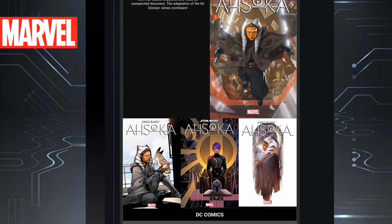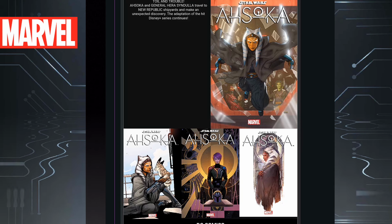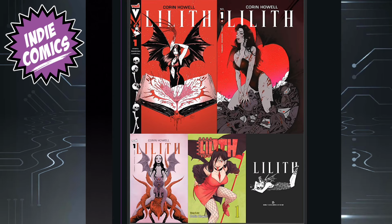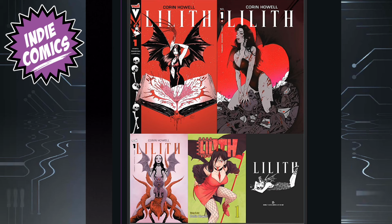All right, and next for the Star Wars fans, we got Ahsoka. This is issue 2. I didn't read issue 1. I did get the foil variant because I just thought it was a nice looking cover. All right, so moving on here, we got those indie gems out here, and we have a new one here from Vault.